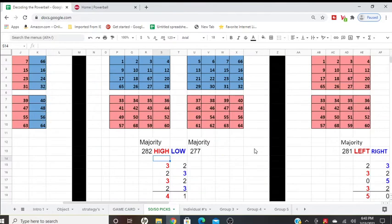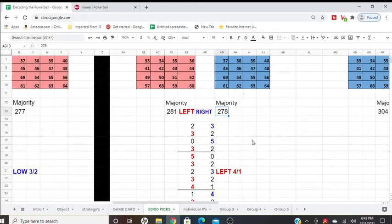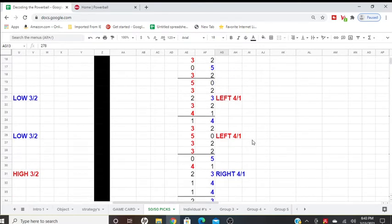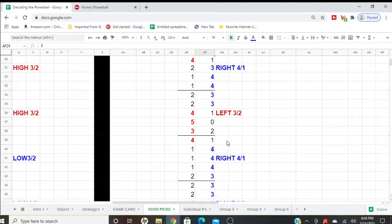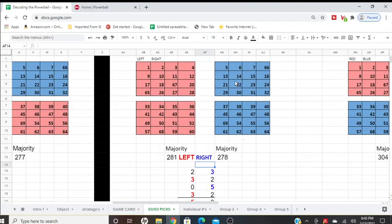Okay, so moving on. Left and right, this is pretty close as well, 281 to 278. And looking at the last 20, it's been to the left side. The majority has been to the left. And here I'm looking at this again, single blue, single blue, single blue, single blue, single blue. I'm going to predict that it's going to double up. Okay, so I think more to the right side than the left side.